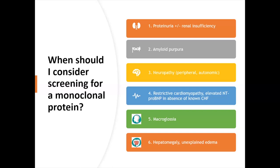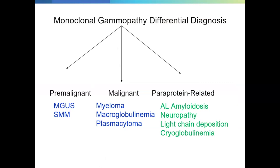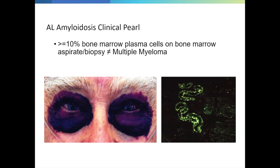So this is more from my standpoint, when we have a monoclonal gammopathy, what are the big things that we're thinking about? As hematologists, we're all tuned in, we're looking for myeloma, but the paraprotein-related syndromes are what I would say we still fall short on. And so these are the big things that, as we start this testing cascade, we're thinking about.